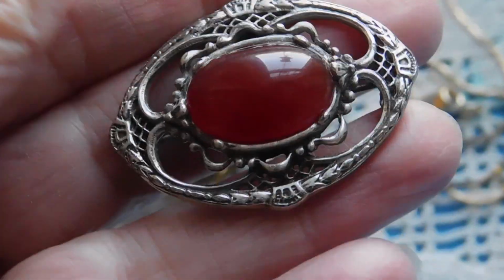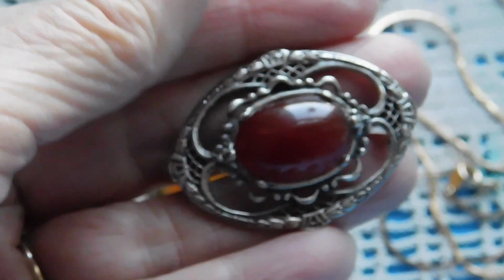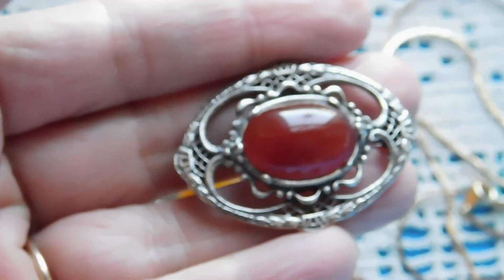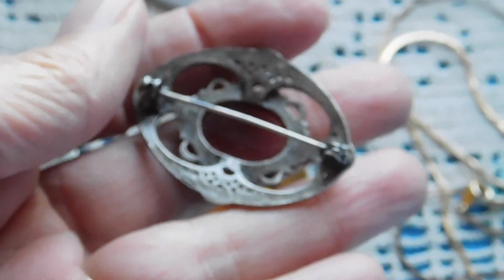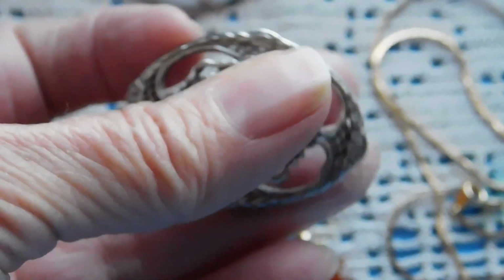And then we have this Victorian-style Carnelian brooch. It is not sterling silver, but it's pretty convincing. The ornate design of it is just beautiful. I'm pretty sure it's a retro piece, maybe from the 60s, 70s, 80s. Who knows? It's hard to know. It's not marked, but it's in beautiful condition. And listed that one for $22.